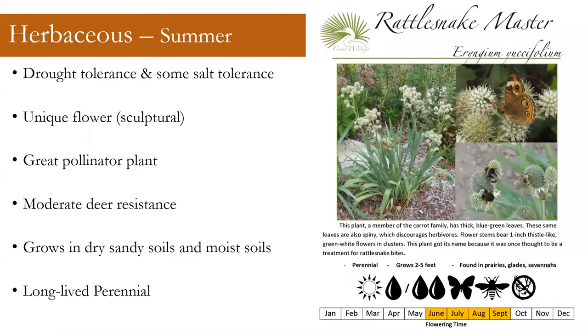This one is a very long-lived plant. It's kind of a different looking plant. It's got strappy leaves, kind of like a yucca or an iris. It won't poke you in the eye like the yucca as well, but it has these really interesting spherical clusters, very sculptural looking, the flowers. And even after it's flowering, they persist, and you still have that unique structure.